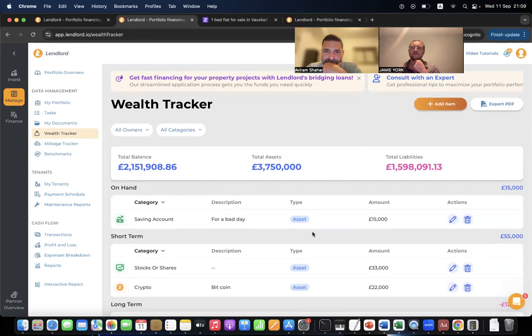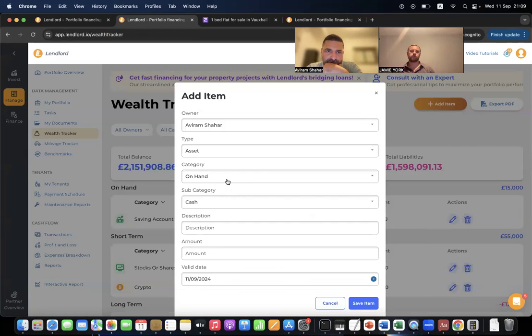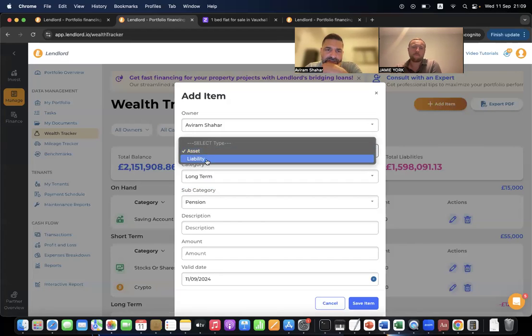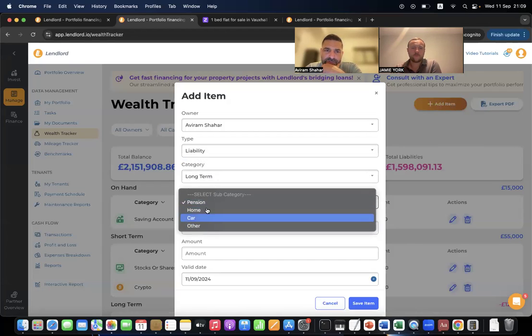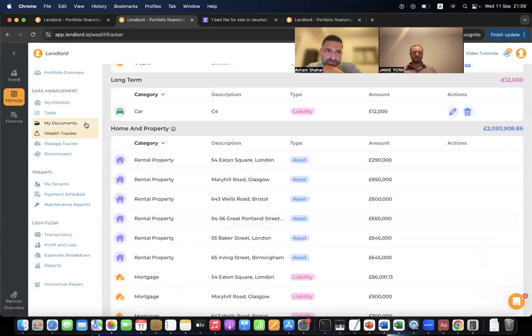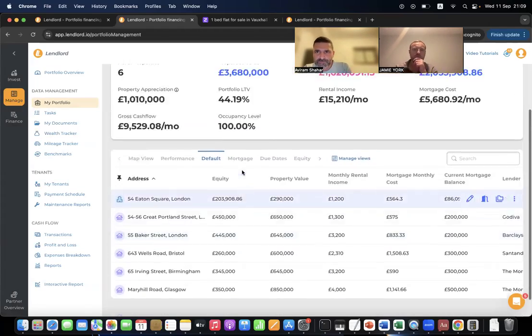Yeah. So here basically you can select any category. Basically, we have a category and then subcategory. What you have on hand, what you have for the short term, and for the long term. Of course, it can be either an asset or liability. And then you have the subcategory based on the category. And then all the home and property, this will come from your My Portfolio. So you need to manage your portfolio on the Lendlord platform.